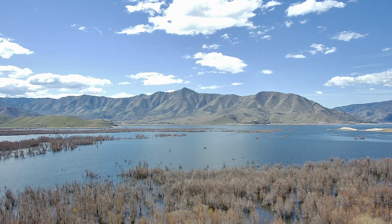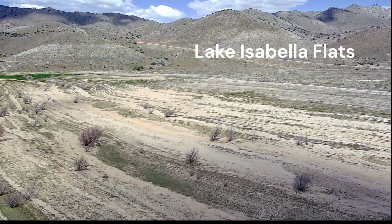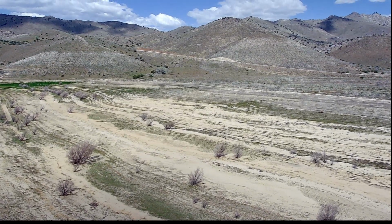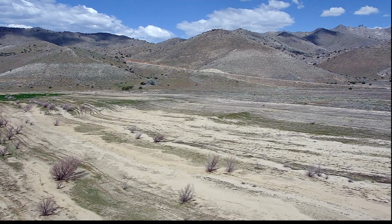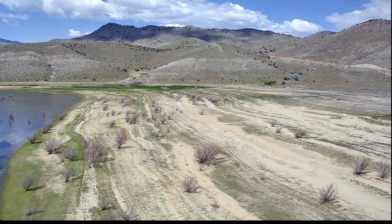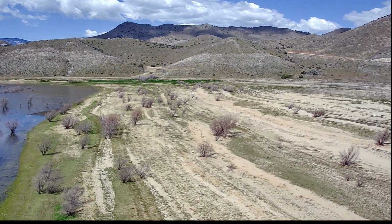Lake Isabella. It's getting about that time where we're starting to see the flats fill up, and every year about this time of year they start filling up the lake, and these are the flats. And this is where the carp will go. They'll come in usually about this time through June. You'll start finding carp in this water because they start filling up the lake, and the carp will actually come in. I'm actually seeing carp as I'm filming this right here.